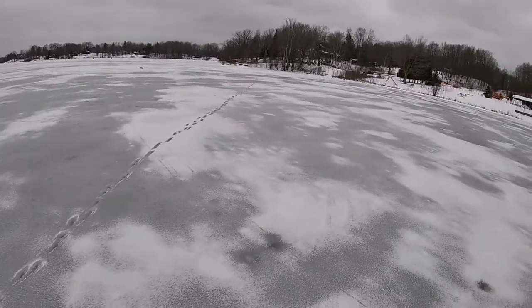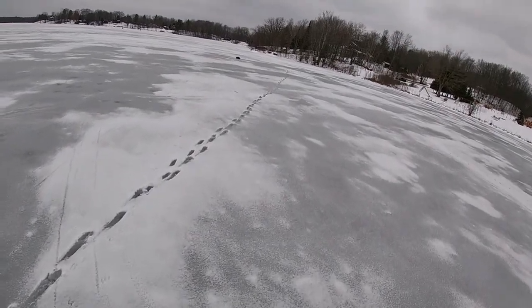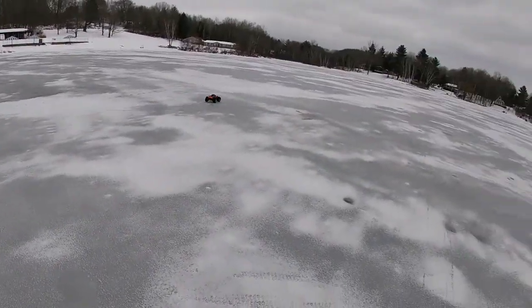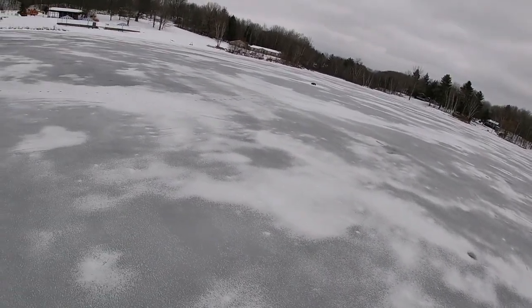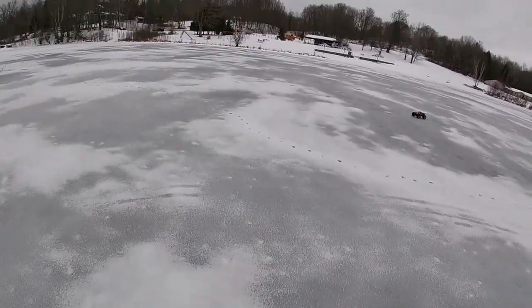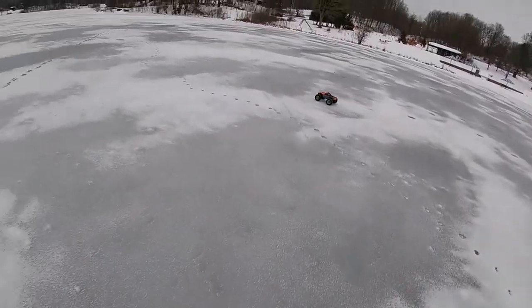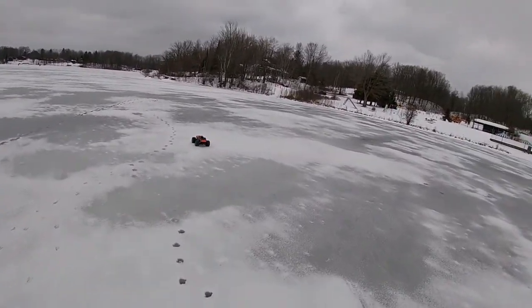That baby's a cruising. It sure does seem like a lot more than the low 30 mile an hour. But I got this one geared down, everybody, because with the high gearing, it was just getting motor temp issues and stuff, especially with these bigger tires on it. So I would rather have the lower gearing and have lots of power.